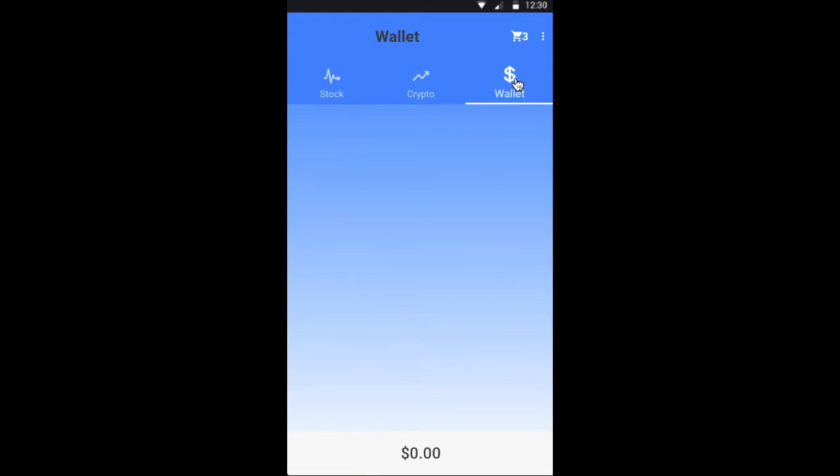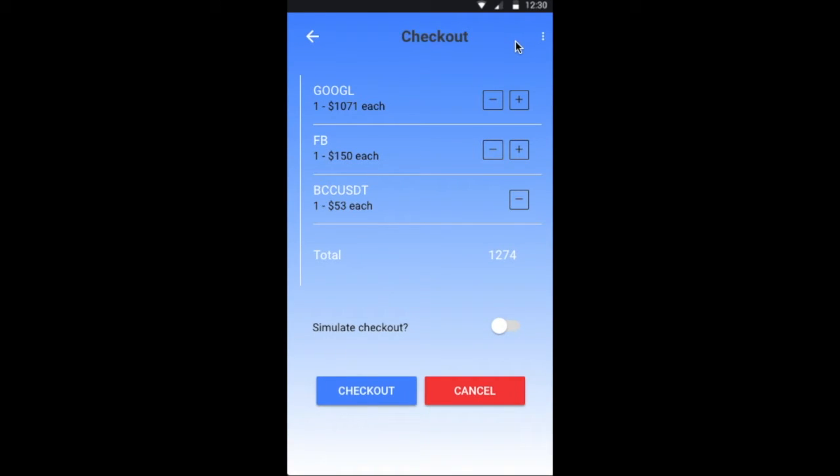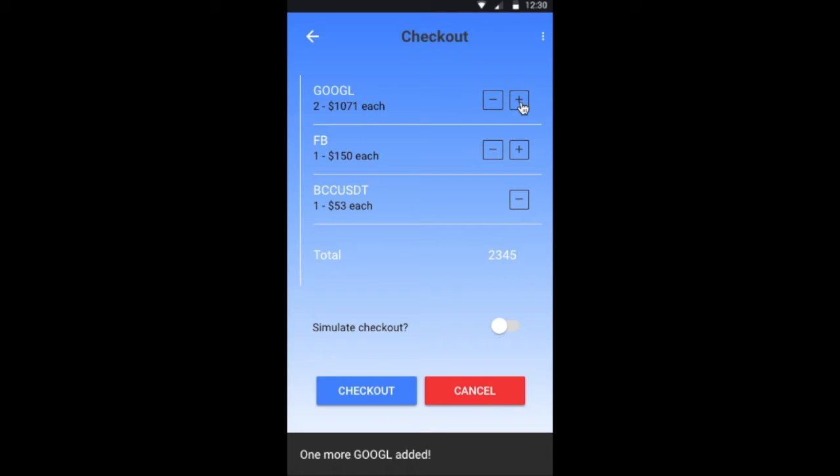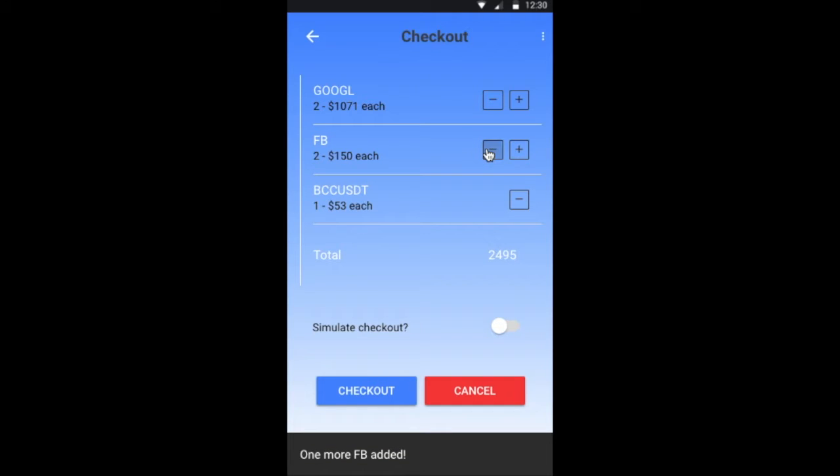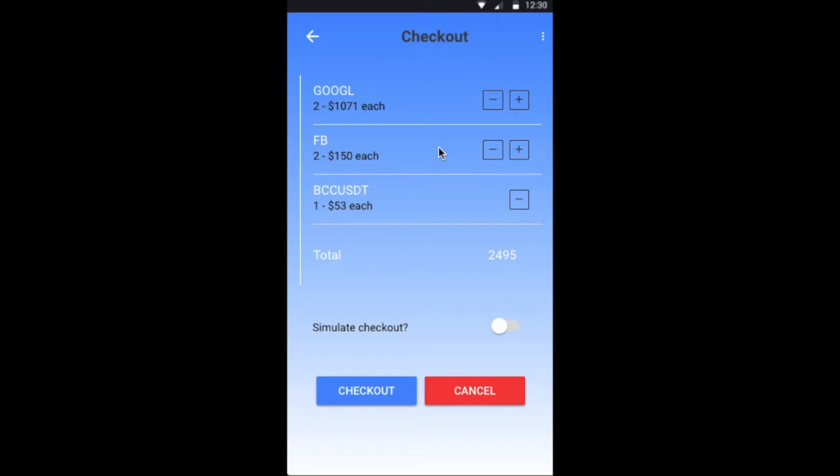And then my wallet is empty, and now I'm going to check out. I'm going to do that by just clicking on the cart icon, and it brings me to the cart. Here I can increase the amount of shares for companies, or the amount of stock. I can increase or I can decrease. Now I cannot increase how much cryptocurrency I have.